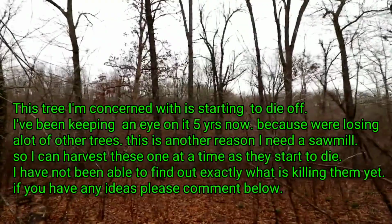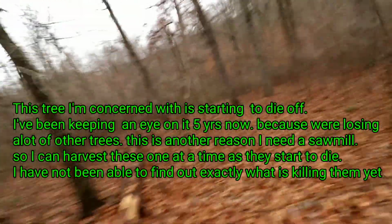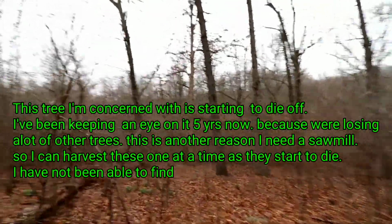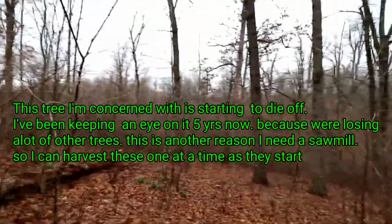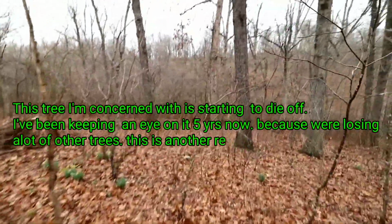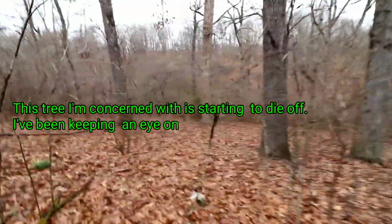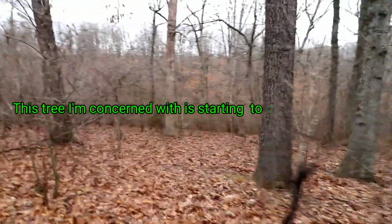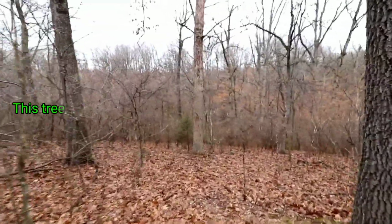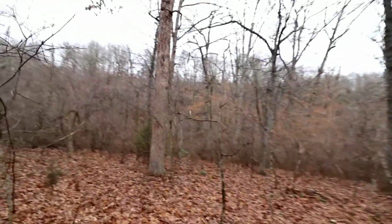Gotta watch out for bears down here. We actually have a bear that lives down here in my backyard. My kids have seen it once. They come out here and play all the time. Now I don't let them come out here unless I'm with them, or they're armed, like when they're hunting. They don't see it down here when they're hunting.